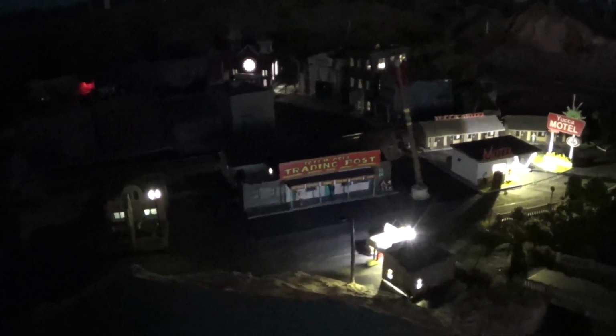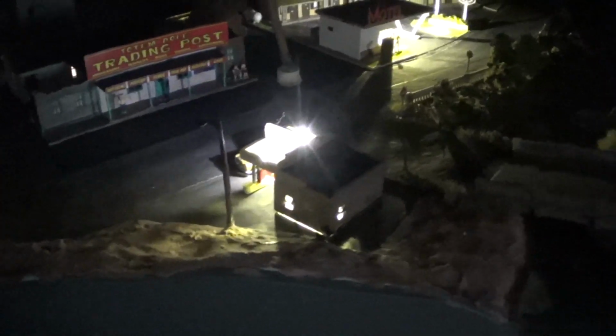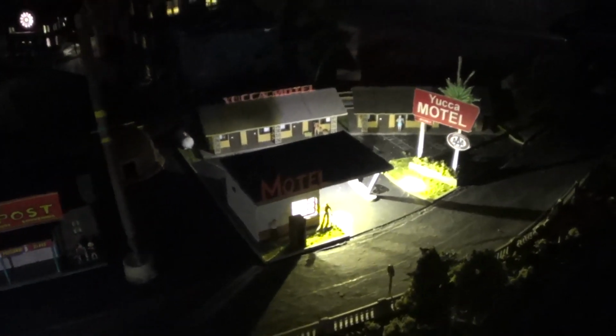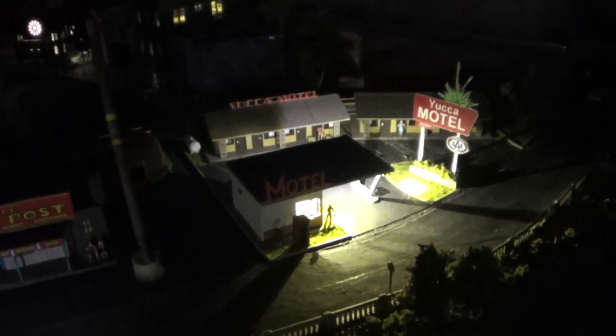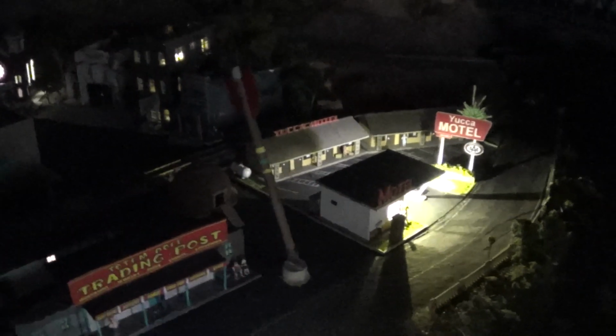Okay, here we are with the lights off, looking at the lighting that I've put in. No big deal. You already knew about the taco stand, and you already knew about brownies over here. But you can see the light inside of the house behind the trading post, which the trading post will have street lights in front. You can see how much light there is around the motel, which there normally would be. You can see that the sign shows up pretty well.